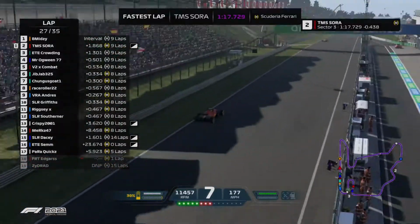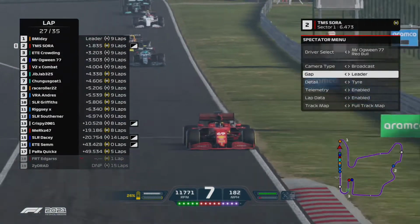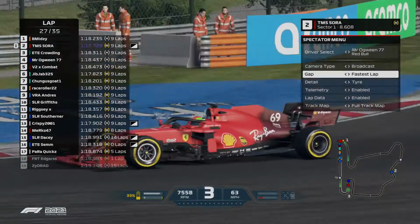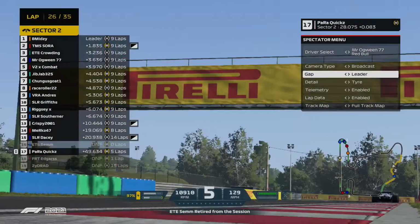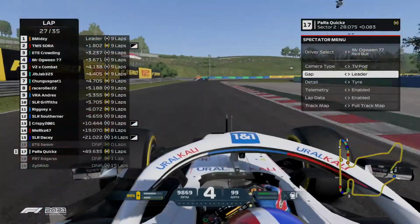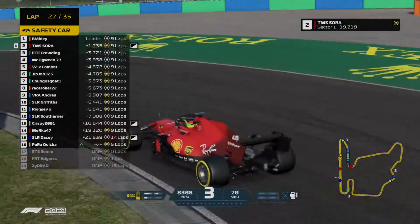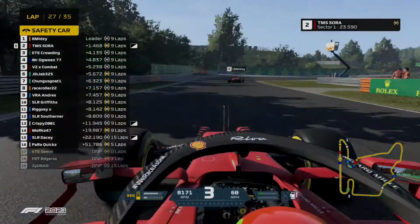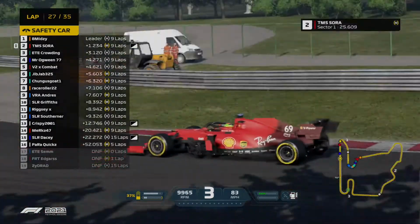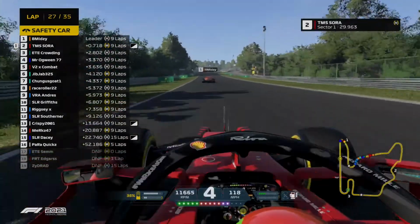Sora sets the fastest lap, 1 minute 17.7. I believe that's the first of those we've seen. Oh, there. No, we've seen a few of them. We've seen one from Crispy. Oh, and Sem's out. Sem has crashed there, and the safety car now gets deployed. Could Paraquick go onto soft tyres? Potentially, have to see. But Midzi, now that extra layer of protection that he had, gets eradicated.